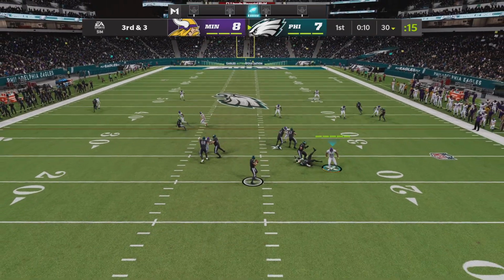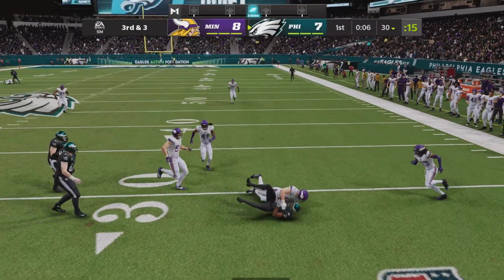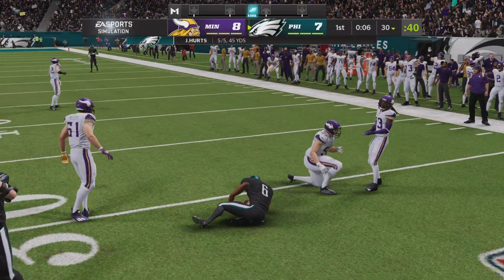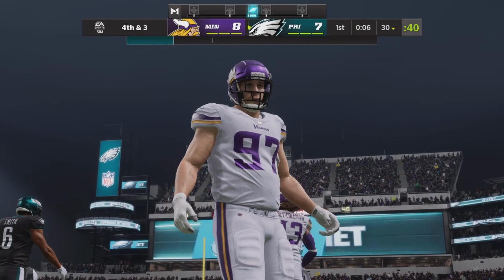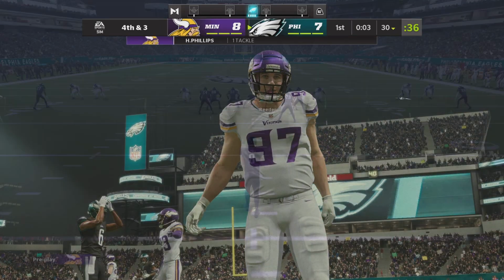Here's Hurts to throw. It's caught on the right side at Smith. And he's going to be taken down right at the line. The completion there winds up a wash, and it'll bring up 4th down.